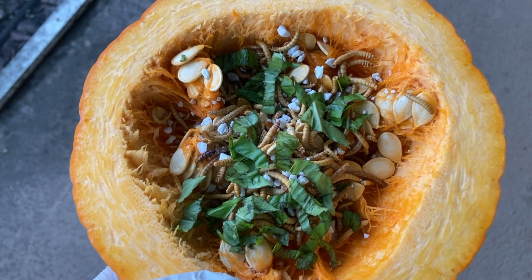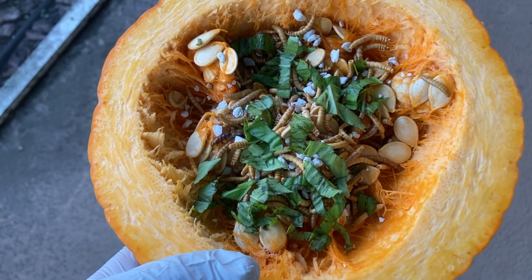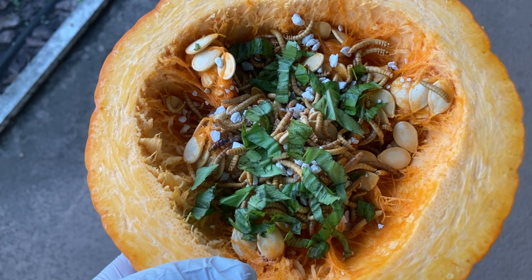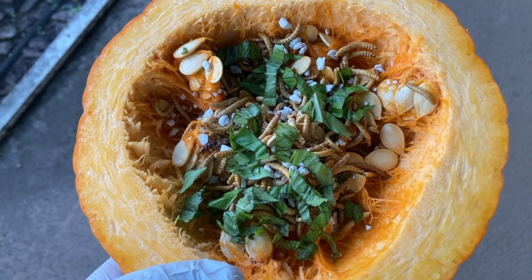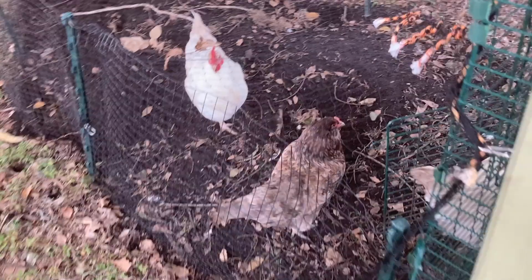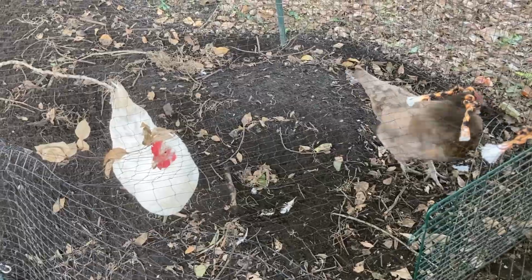Doesn't this just look so appetizing? We have some pumpkin seeds, some mealworms, oyster shells topped off with a little basil. I mean, this is gourmet if I've ever seen it. Who wants a snack? Who wants a snack?